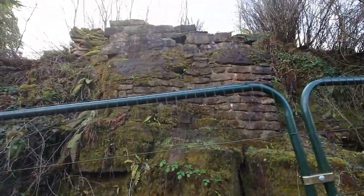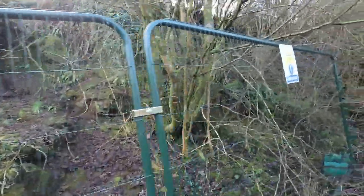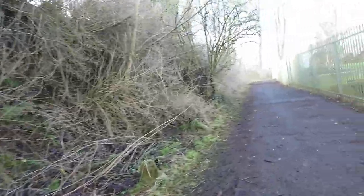There's a brick up there, 2002, engraved into it. Pretty sure the stone's not from 2002. Seems a wee bit old for that.